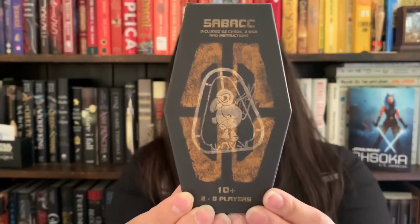The next piece that I picked up also at Galaxy's Edge is my very own Sabacc deck, and I picked it up because I wanted something kind of fun to do as a game, and it seemed like it wasn't just something that I would have hanging around the house. It was something myself and others could actually play and start doing.